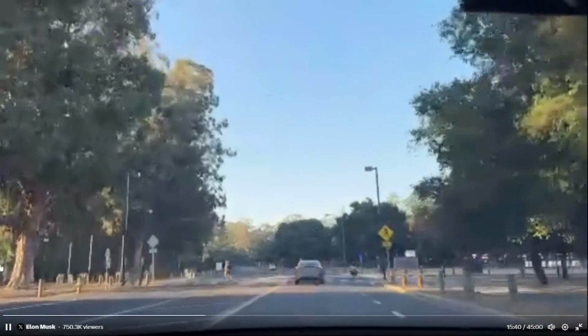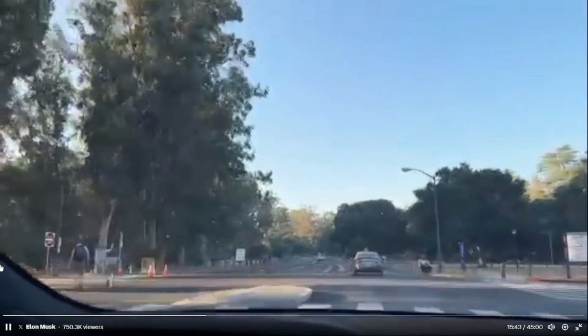Once we have a model, we also ship those models in shadow mode to cars, and then every time it disagrees with what the user did, you can get the data back. That is more valuable than just collecting random data.